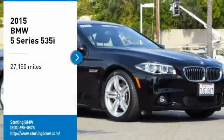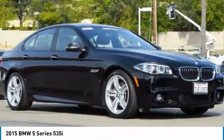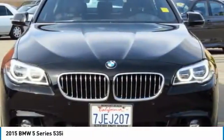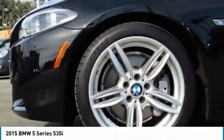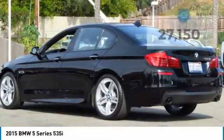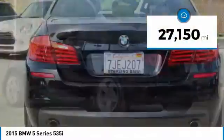Stop by and take a look at the 2015 5 Series. The 5 Series incorporates bold styling cues that departed from BMW's traditional styling language. If you are looking for excitement and boldness, the 5 is for you. This vehicle has less than 30,000 miles.